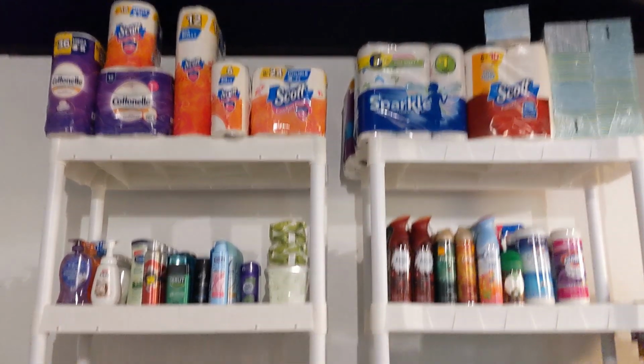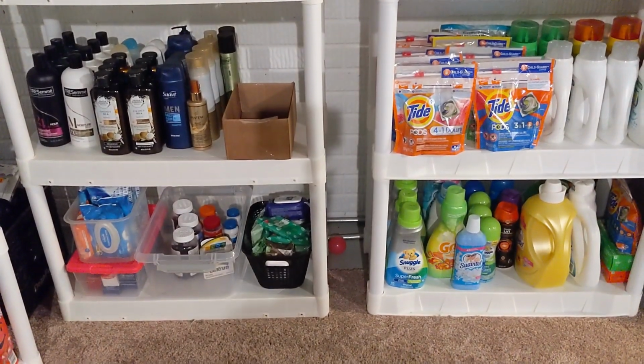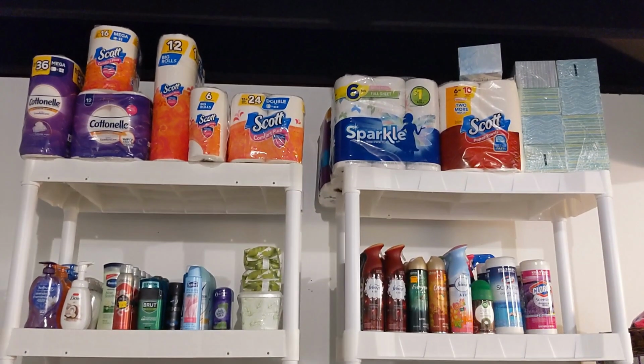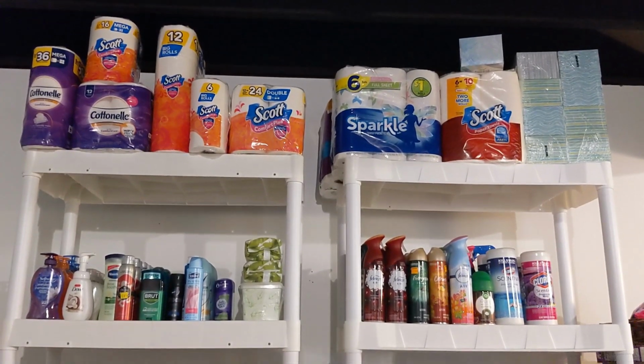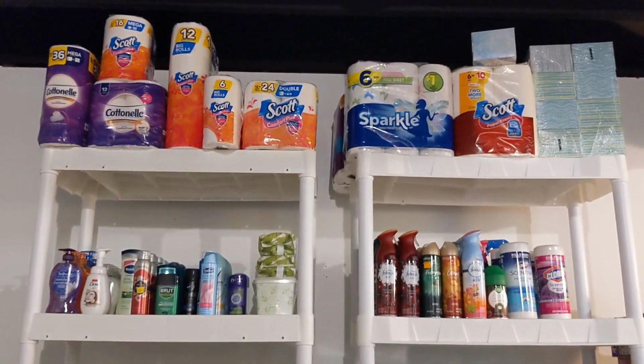Okay, so beyond the cereal and stuff, you try and get a full shot here. These are the two major shelves that we've got going on now. I'll put up, if I can find one, a little image, or I'll link the video from the first time that we did this so you guys can see how much we've grown. We've grown tremendously since that first video.